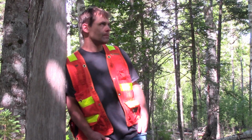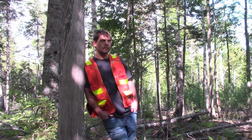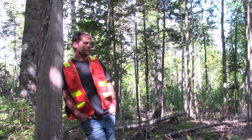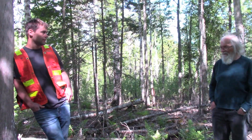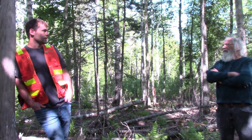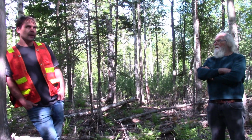Yeah. You still have a woodlot that you can enjoy with the family. There are other values as well. It's not just timber values. We have environmental, social, recreational, climate change, other opportunities down the road, like carbon sequestration, that type of thing.